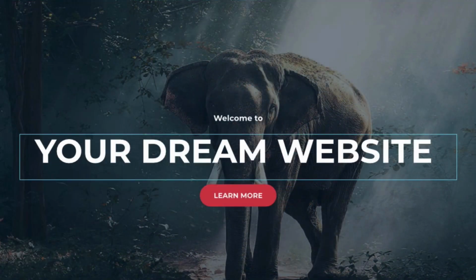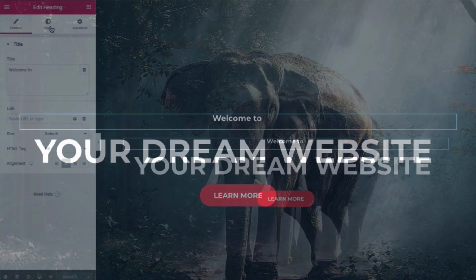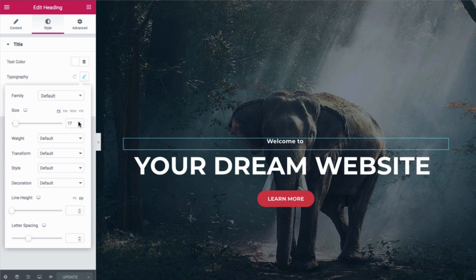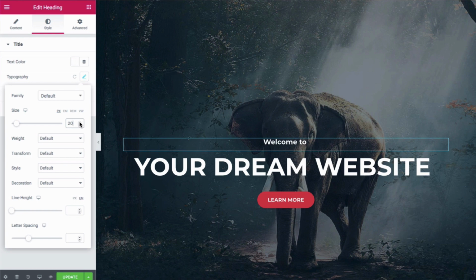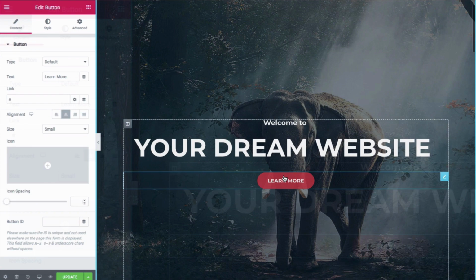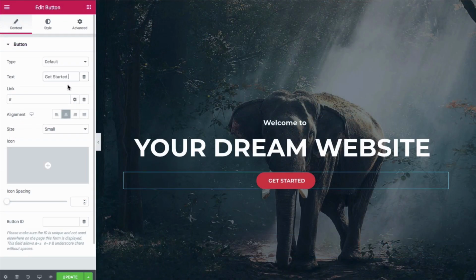Now I want to make this welcome to a little bit bigger. So we'll click in there, then click on style, then click on typography, and we'll change this to about 20. That looks good. And now let's edit the button. So we'll head down, click on the button, and I want to change the text to get started. And let's put a link in here first. So just do /contact because we want to link to our contact page.